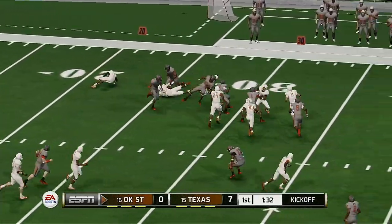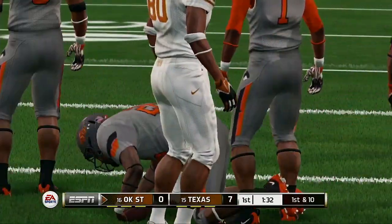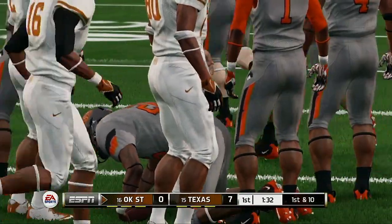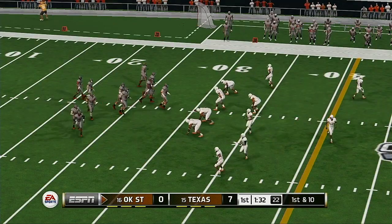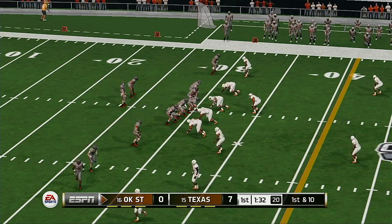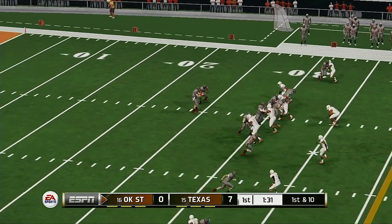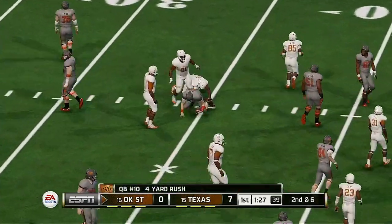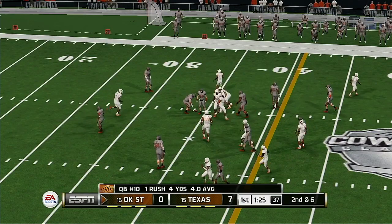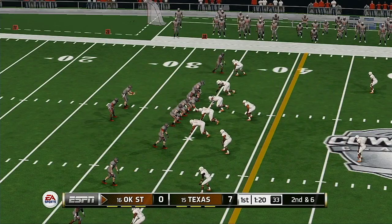He's to the 20. They'll bring him down at the 30. And while they are behind, they know they can knot things up in a heartbeat. It's way too early to change your game plan. Brought down after a nice run up the middle. That makes it 7-6.